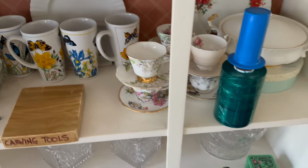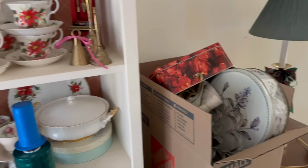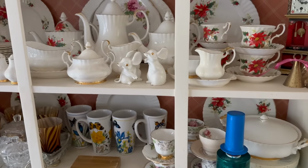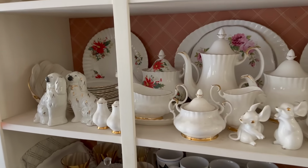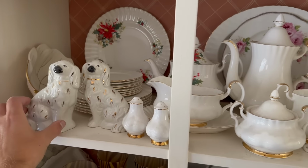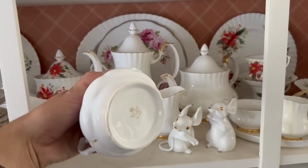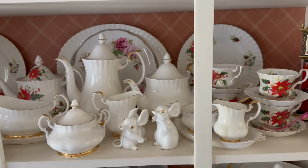So that was a good score. The truck is about halfway full right now, and I'm just putting in the generic glassware, the newer coffee mugs, and leaving behind these Kent dogs, which are really weird. There's this set here, Royal Albert, which is near complete. And I can see at one point it was organized.